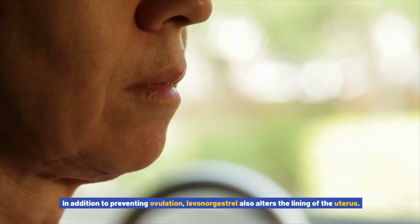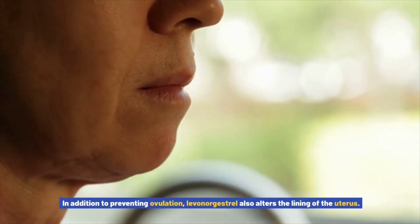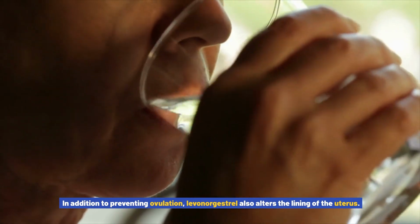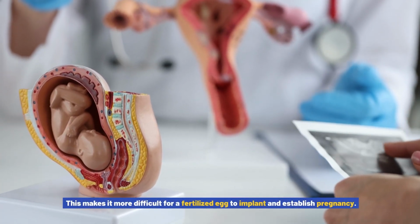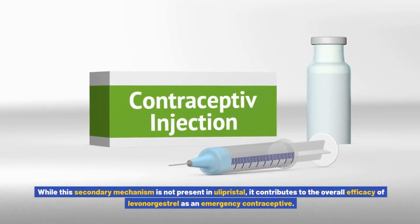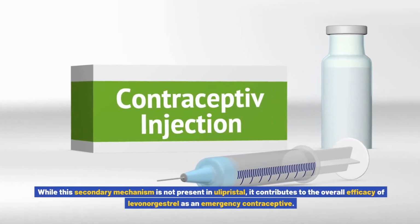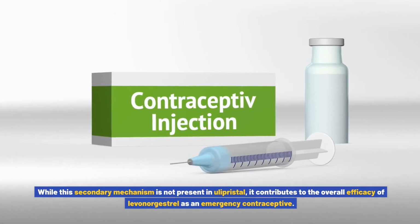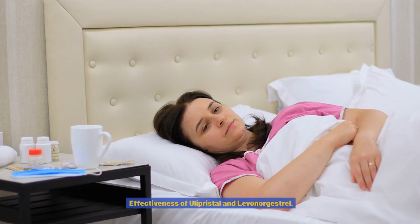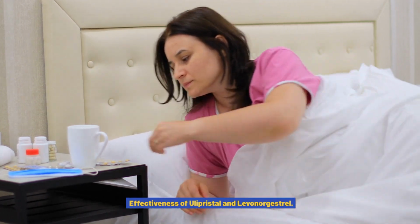In addition to preventing ovulation, Levonorgestrel also alters the lining of the uterus. This makes it more difficult for a fertilized egg to implant and establish pregnancy. While this secondary mechanism is not present in Ulipristal, it contributes to the overall efficacy of Levonorgestrel as an emergency contraceptive.